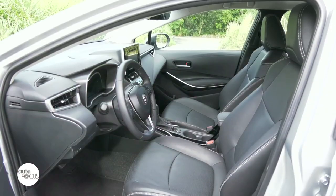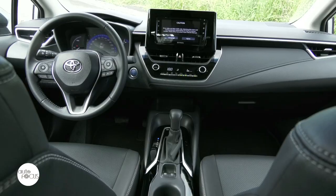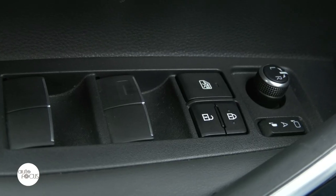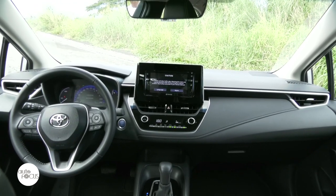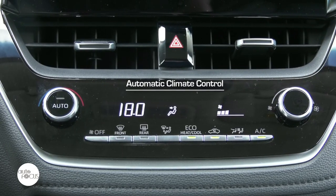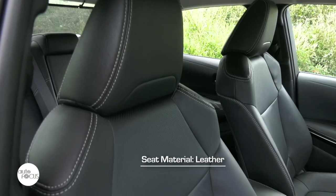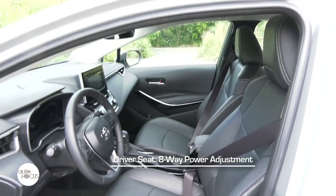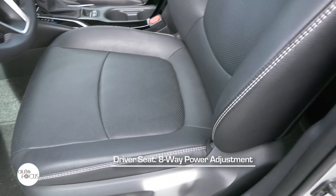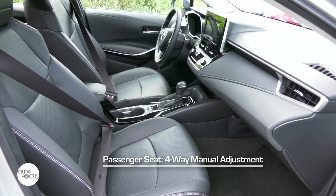The Toyota Corolla Altis Hybrid comes with the latest in comfort and convenience features. Smart keyless entry and push-button start, power windows, door locks, auto-fold rear mirrors with power adjust, automatic climate control. Drivers and passengers are spoiled for comfort in leather upholstered seats. The driver's seat electronically adjusts 8 ways and features power lumbar support. The front passenger seat adjusts 4 ways manually.